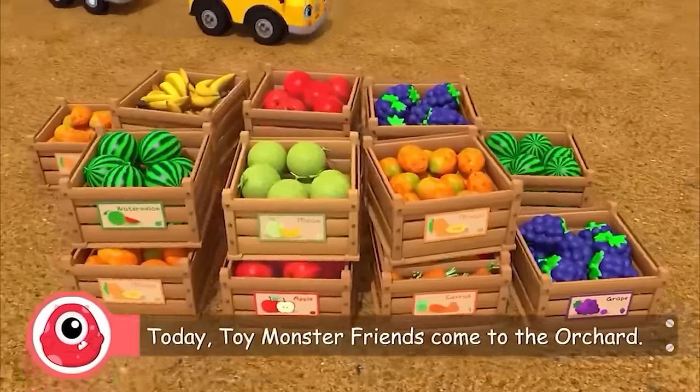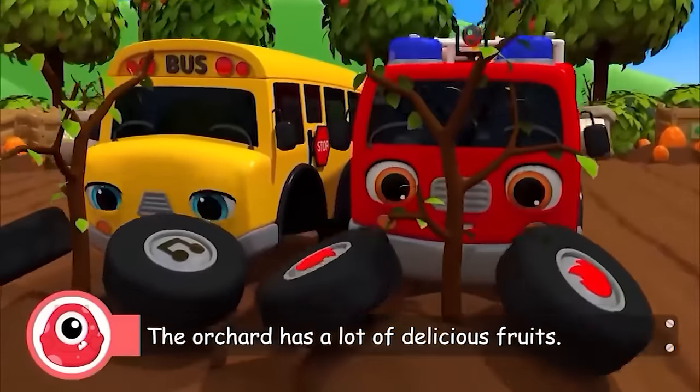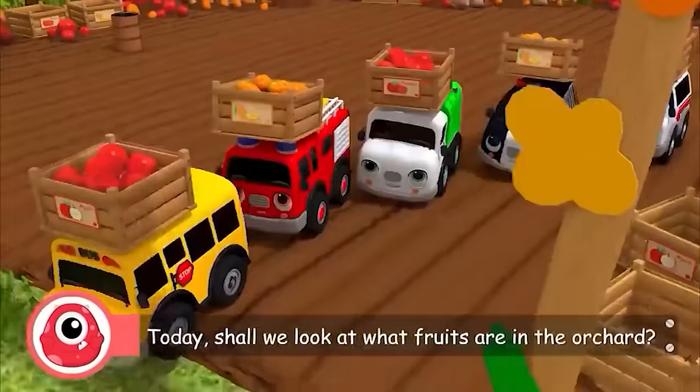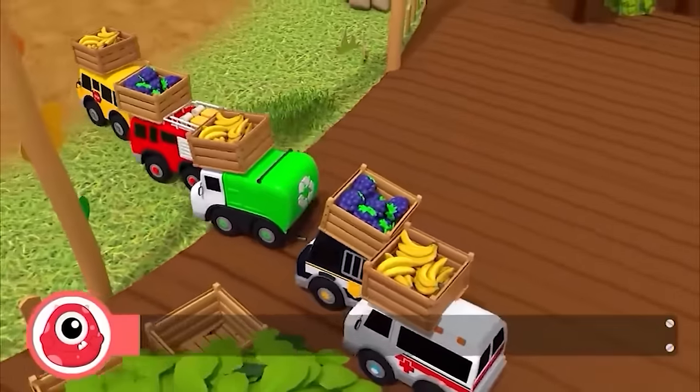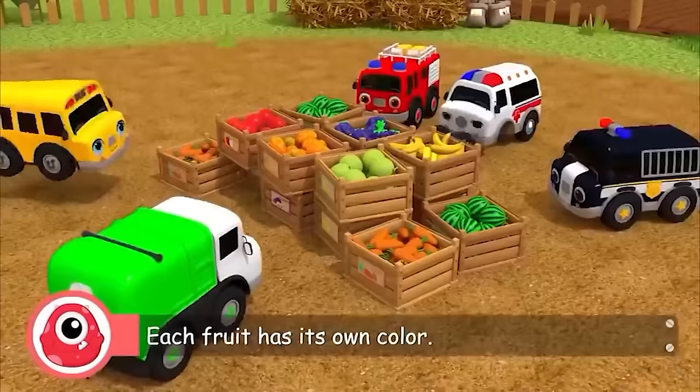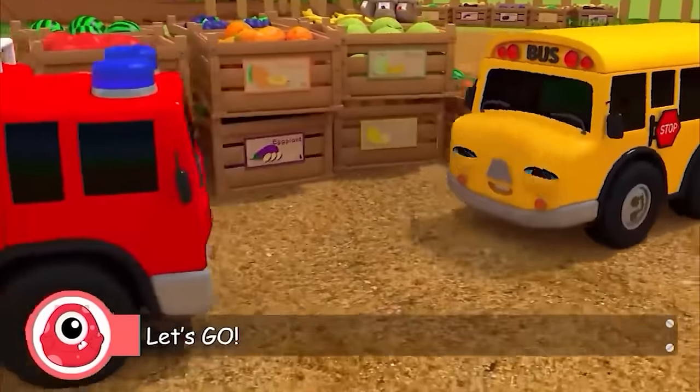Orchard. Today, toy monster friends come to the orchard. The orchard has a lot of delicious fruits. Today, shall we look at what fruits are in the orchard? Each fruit has its own color. Let's study colors with fruits. Let's go!